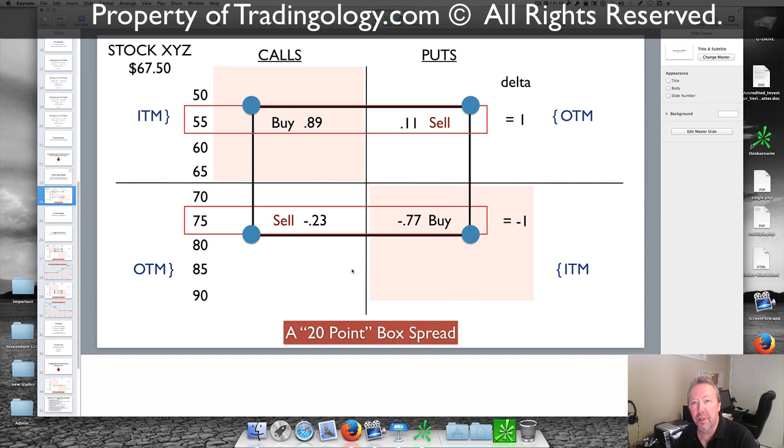A floor trader can do it because they don't pay commissions. And so if they can buy this box spread for anything less than $20, they have a guaranteed profit. If they can buy it for $19.50, if they can buy it for $19, they can make a $1 profit guaranteed at expiration.